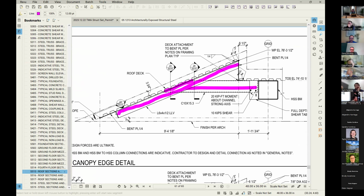And as we get to the knife's edge, that 6x4 angle stops, and we have a bent plate that runs along the perimeter coming down to this structural tip. That is just built up. So the member isn't necessarily tapered, it's just the profile of the overall construction.